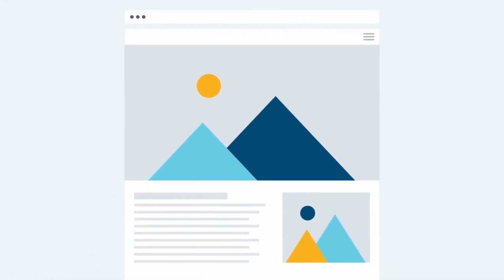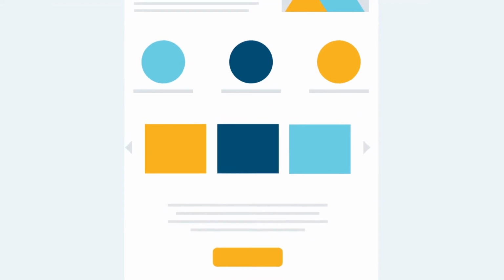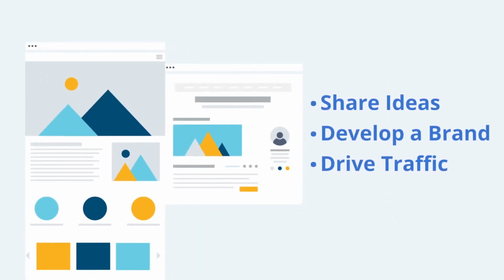Lastly, it's time to start adding text, images, and other media to your site. Keep your audience interested with engaging content and guide them towards a desired action. And for a little extra personality, add a blog. Blogs make it easy to share ideas, develop a brand, and drive traffic.